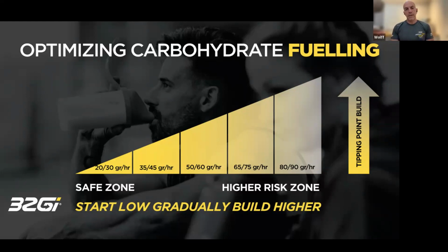It's a process. So the best athletes in the world, they speak both languages fluently. Their bodies are very efficient at utilizing fat at very high levels of intensity, and their bodies are extremely efficient at oxidizing carbohydrates. They train both languages, both systems, constantly.